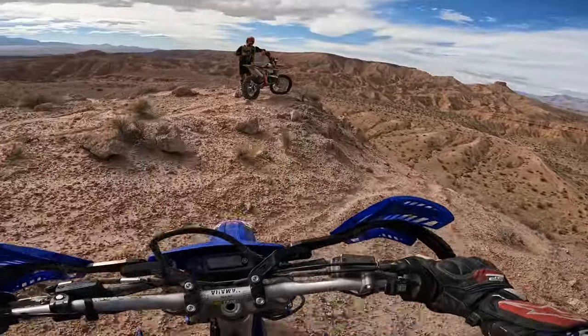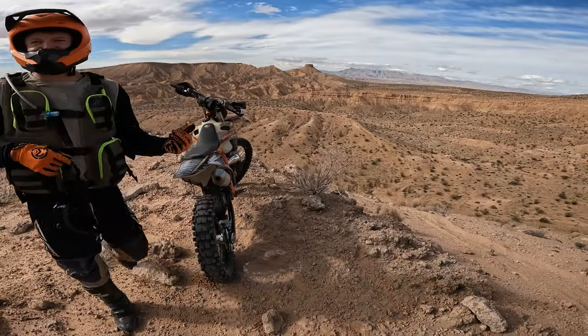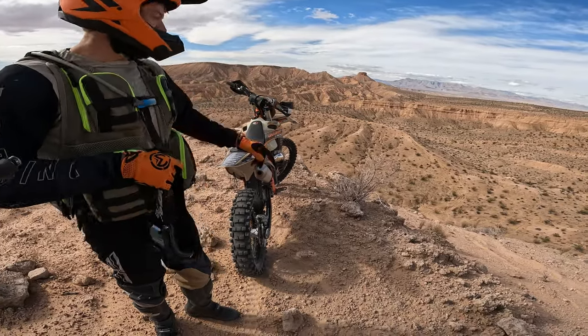Forgot how windy it was up here. You get on these peaks, and it's blowing hard. If you're down the valley, you wouldn't notice the wind. But you get up here, and it's windy as hell.